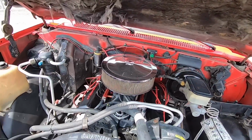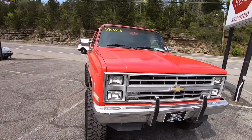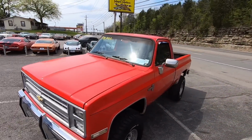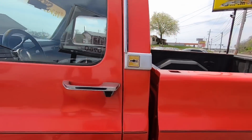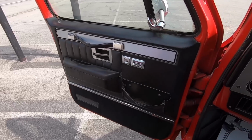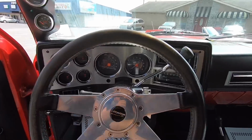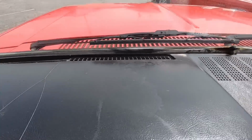All right, guys, I'm going to shut this hood. And we're going to get this test drive on the road. All right, guys, let's go for a ride. Before we take off, look around. It does have power locks, power windows, extra gauges, aftermarket steering wheel. Horn does not work. Dash got a few little cracks, but for the most part it's probably original. Looks pretty good.